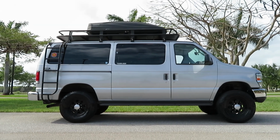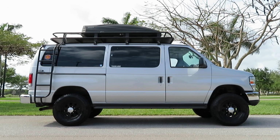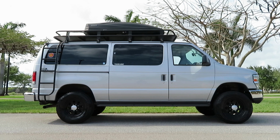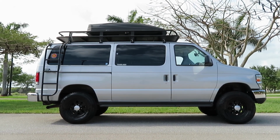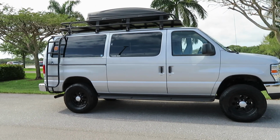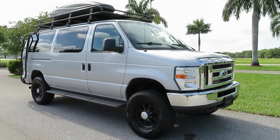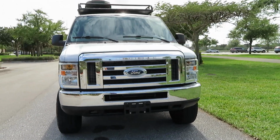2011 Ford E150 XLT adventure van with 26,000 original miles. Beautiful, clean Carfax, gorgeous adventure van, suspension lift. It is beautiful. The original owners spent originally about $55,000 on this build out, including the van, the suspension, the wheels, the tires. This van is awesome.